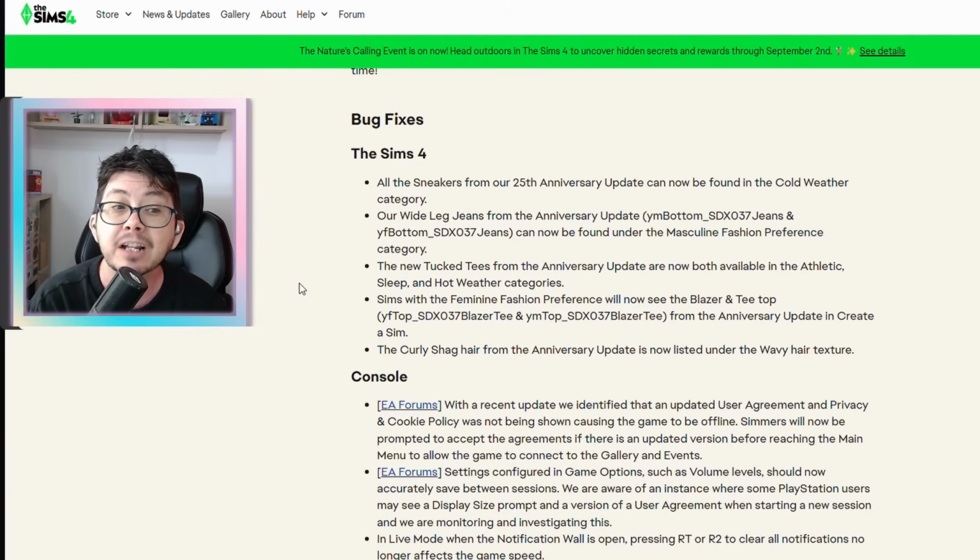Sims with the feminine fashion preference will see the blazer and tee top from the anniversary update in Create a Sim. And the curly shag hair from the anniversary update is now listed under the wavy hair texture where it belongs.